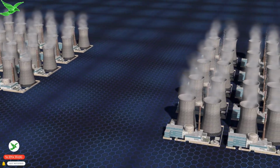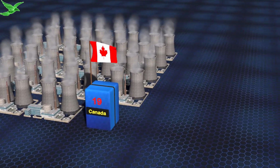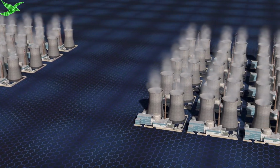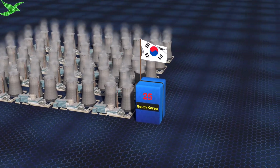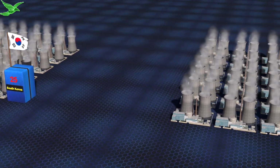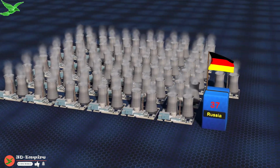6. China. China has been rapidly expanding its nuclear power capacity in recent years. It is the country with the highest number of nuclear reactors under construction and has ambitious plans for further nuclear energy development. 7. France. France relies heavily on nuclear energy and has the highest proportion of nuclear power in its electricity mix. More than 70% of France's electricity comes from nuclear power plants.